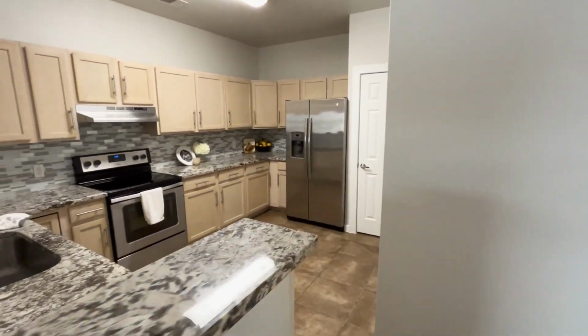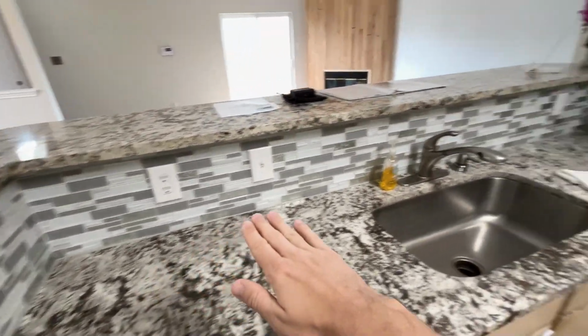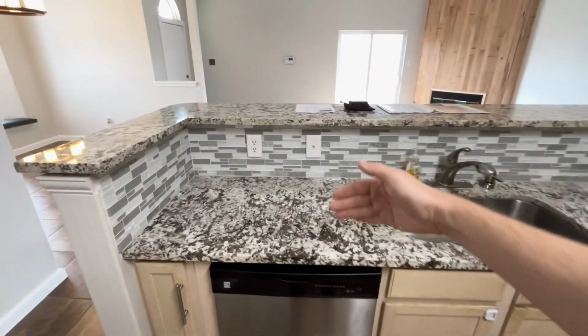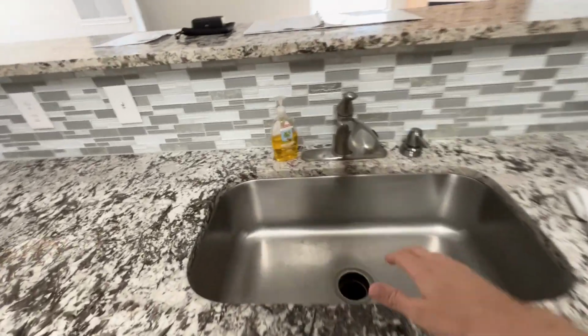Coming into the kitchen, brand new granite countertops. These look awesome. And then they have this backsplash going all the way around. There is no island, so it's important that these countertops are pretty deep and open. There's a lot of space. We have this large single basin sink, and then stainless steel appliances throughout.